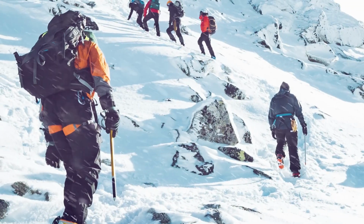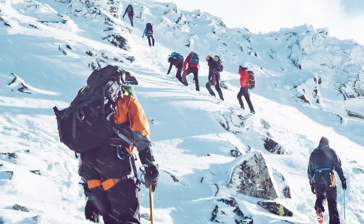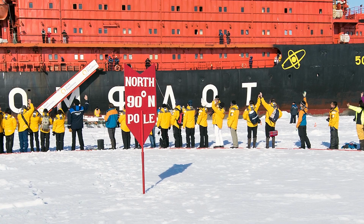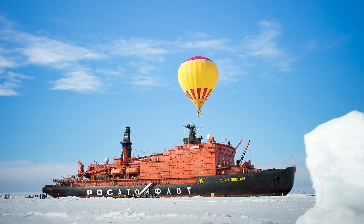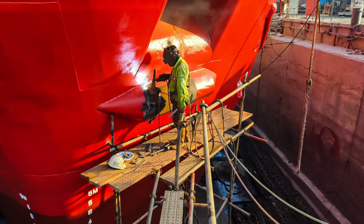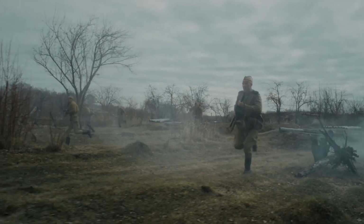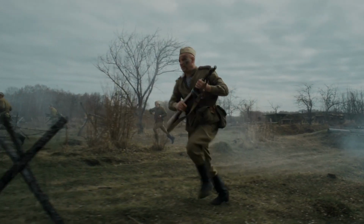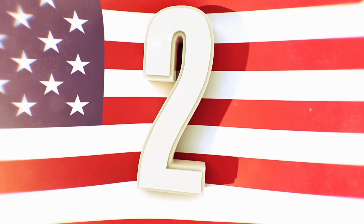The Pobyedy is used for scientific research, polar expeditions, and even tourism. It has made several trips to the North Pole, becoming the first surface ship to reach it during the winter of 2011. The 50 Let Pobyedy is a remarkable example of engineering and is a symbol of Russia's ambitions in the Arctic. The ship is also a witness to history and a tribute to the heroes who served in World War II.